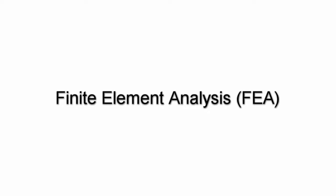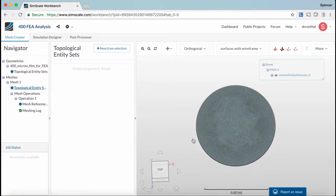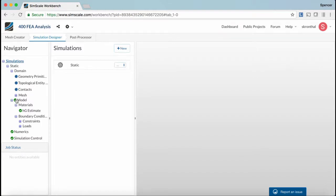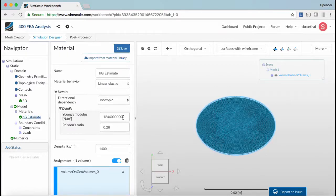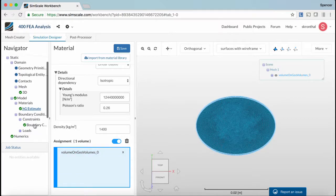Once the CFD was completed, the team utilized SimScale again to perform finite element analysis, or FEA, on the films to determine the mechanical stability under varying conditions. The team modeled 6 films ranging from 120 microns to 400 microns. For our material properties for FEA, we utilized the properties determined through characterization for the 9-ton holey graphene pressed film. A Young's modulus of 12.44 gigapascals and a density of 1,400 kilograms per meter cubed were utilized.